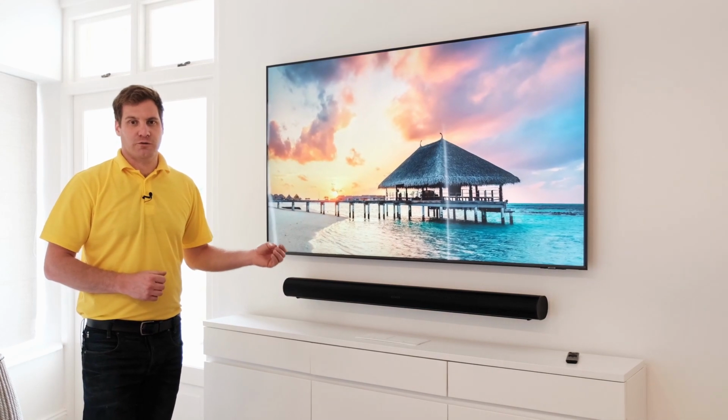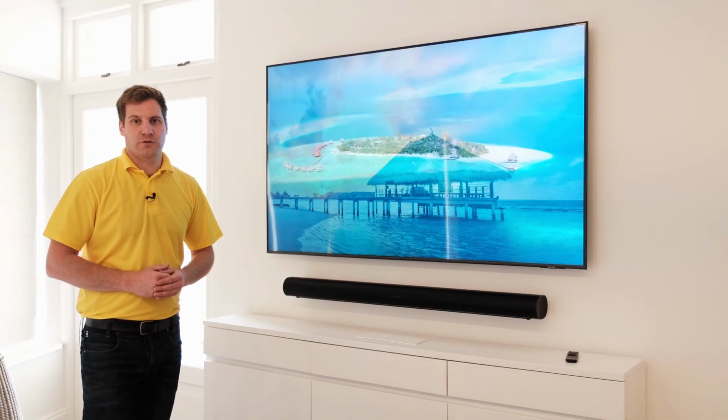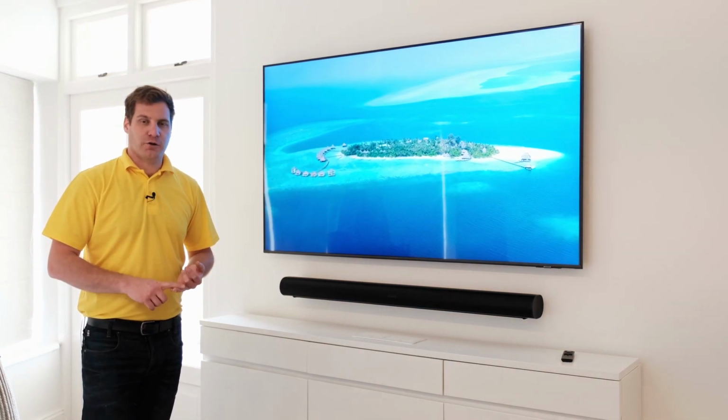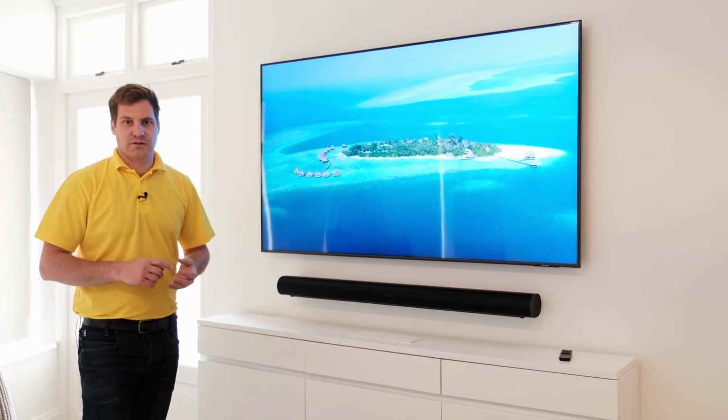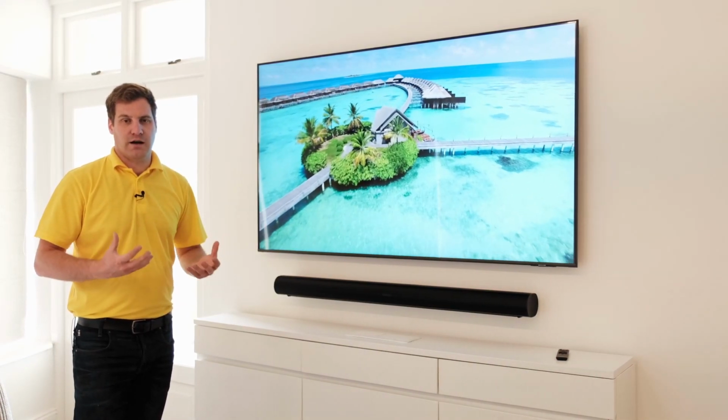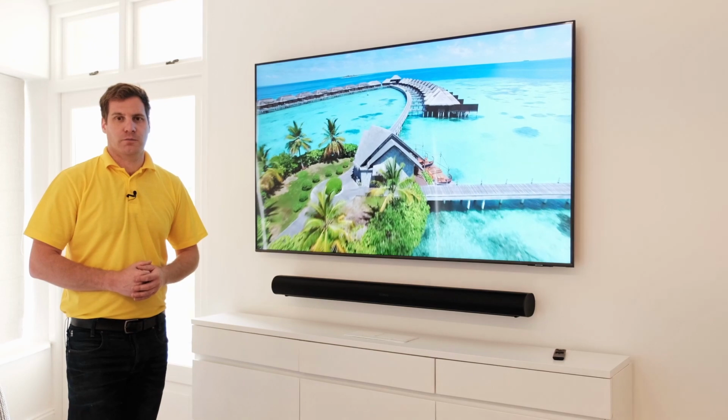The Sonos ARC is also a digital streaming music source. You can have your Apple iTunes, your Spotify, internet radio services, etc. playing directly through the Sonos ARC soundbar. This gives you a really nice high quality music experience in this room.